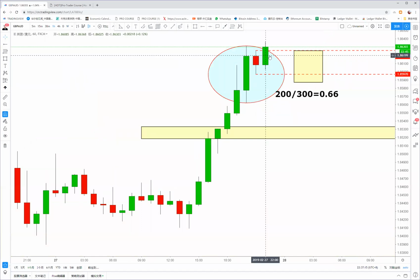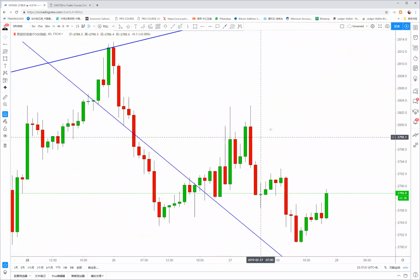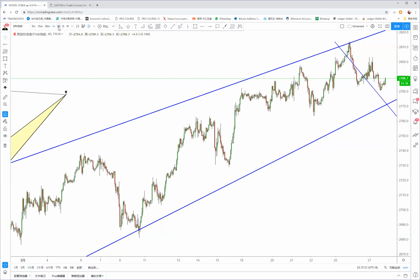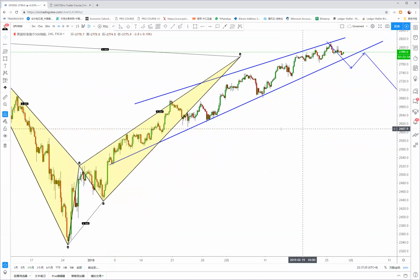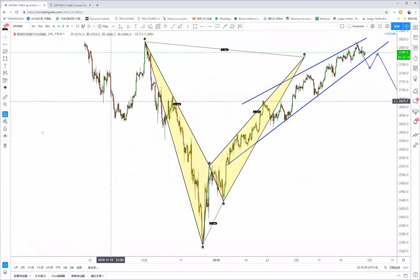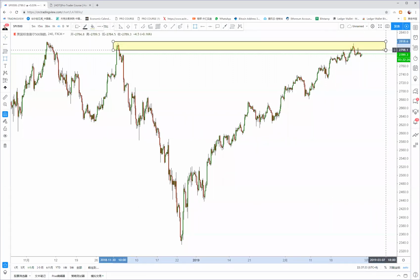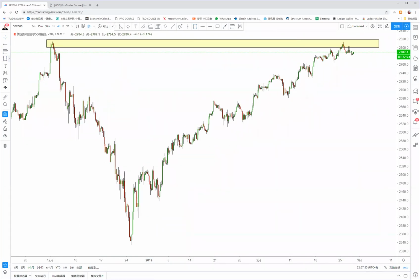Okay. Any more pairs? Any questions? If no questions, I'll move down to the SPX. For the SPX, now something looks interesting, right? The channel is still there. And I said the 2,800 display has a very strong resistance, right? Looks like now the bullish and the bearish force has been quite clear.